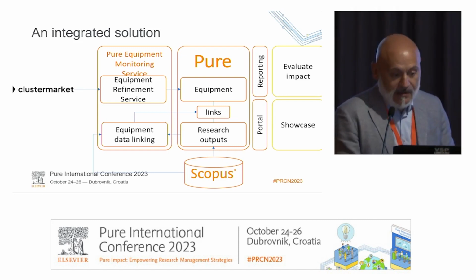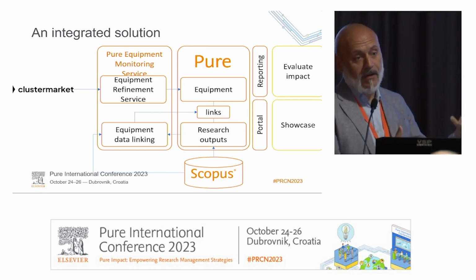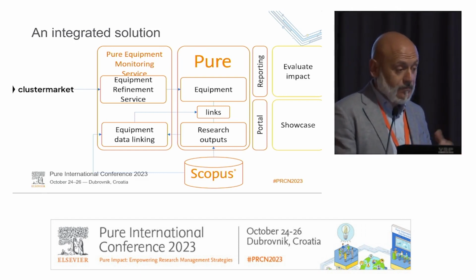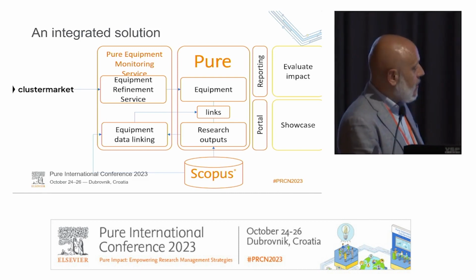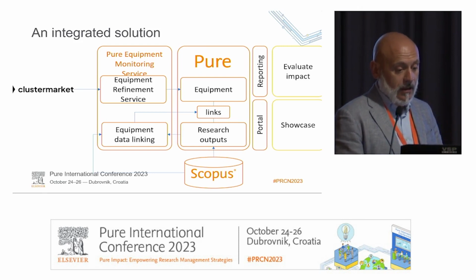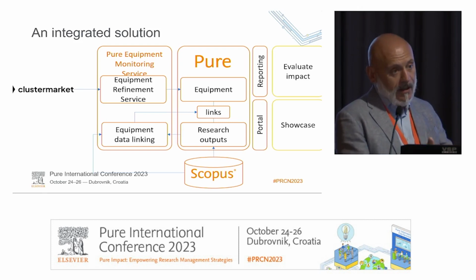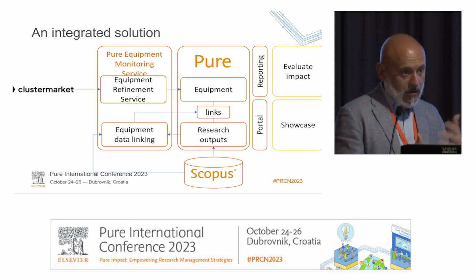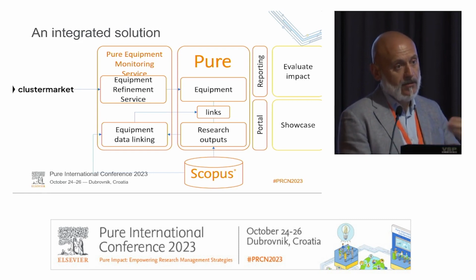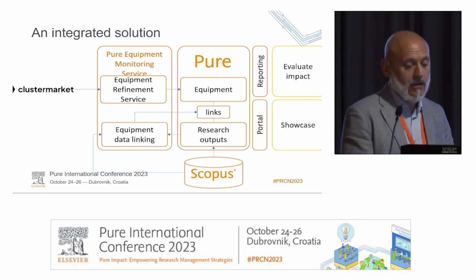As we were saying yesterday, in order to link equipment and publications, you need to have equipment data. In this case, the innovation is that we are getting the equipment data directly from Clustermarket through an integration that I will describe in more detail later. And from there on, the process of incorporating the equipment information, linking it to our taxonomy, and then processing the full text to extract the links between the research outputs and the equipment is the same that we described yesterday, with all the new additions that we also discussed.